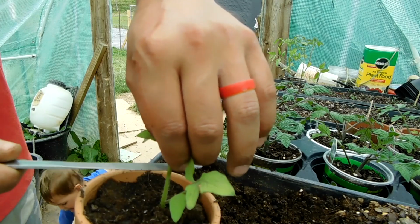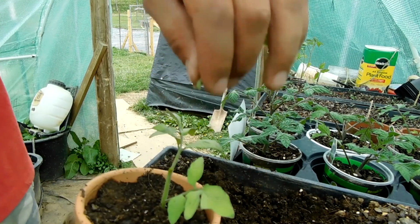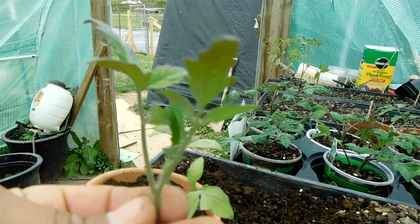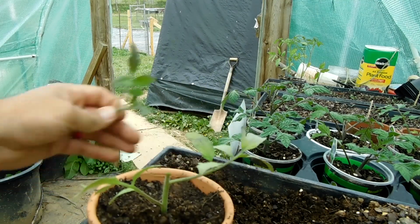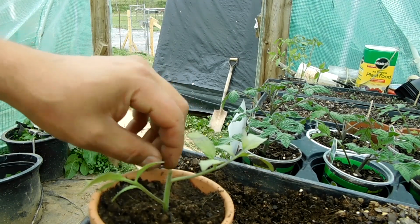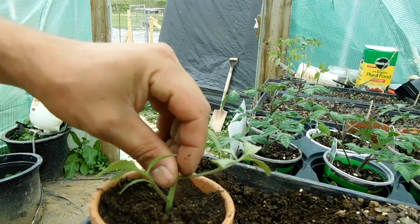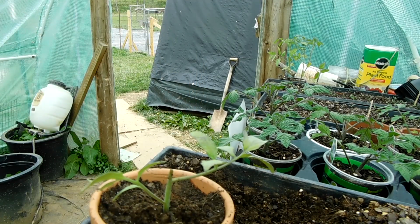Makes a cleaner cut. Right at that pinch, I'll just go right in there and chop its head off. Now I have its head and the bottom half. The bottom half is just going to stay just like this. You can even pinch it on top or rub some dirt, or pinch some dirt on your fingers like that and just rub it, and it'll seal it better.